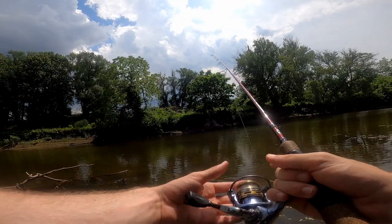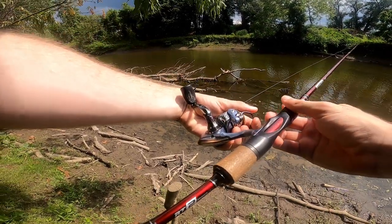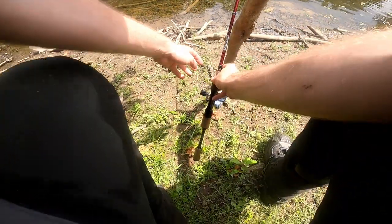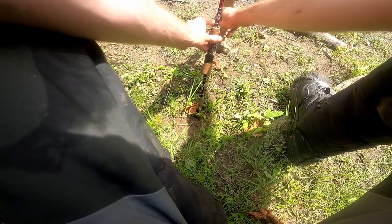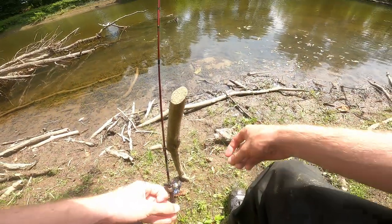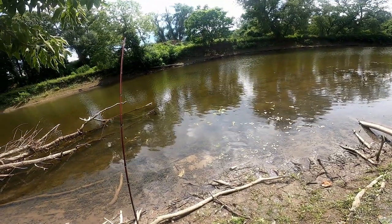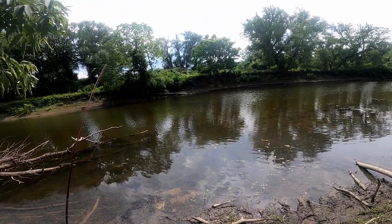I think I'm going to let this one be right here, put it in my little makeshift rod holder. There, loosen the drag all the way in case he pulls it. That should do the trick. I'm going to get my other rod set up too. I still haven't retied it from that turtle, so let this one sit and retie my other one and see what happens in between that time.